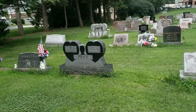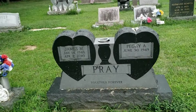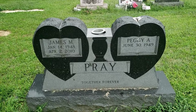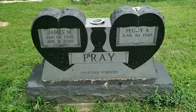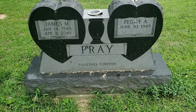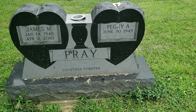Over to this side here. This one says "Pray." Guess that was their last name. Wow, imagine having a last name of Pray. James M. Pray and Peggy A. Pray. Together forever. Looks like Peggy's still living. She doesn't have a death date on there.